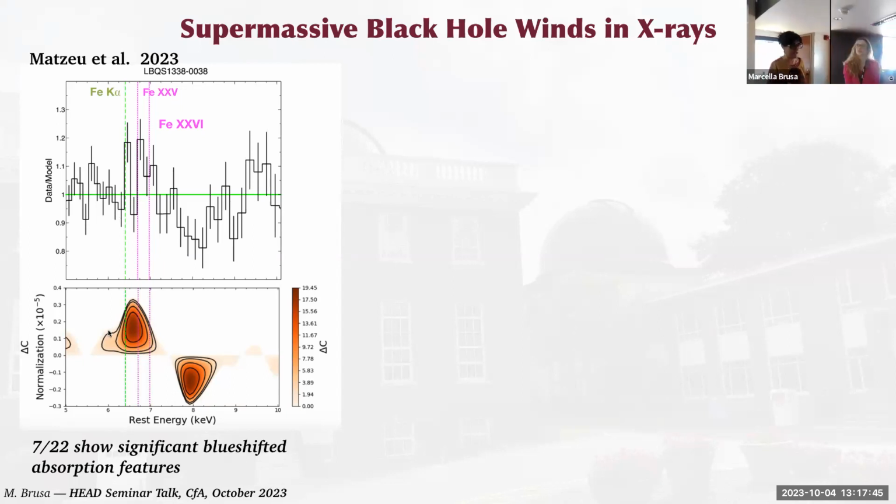Were you able to measure? Yeah, I mean, otherwise you would have seen here some contours similar to this one of the difference of your fit when you include an extra line. So the contours below show how your fit improves when you add emission or absorption lines at these energies. So if you don't see anything here as significant as this one, it means that it does not improve the fit.